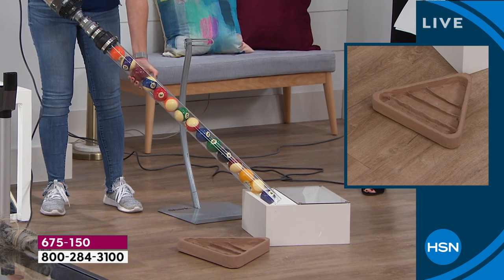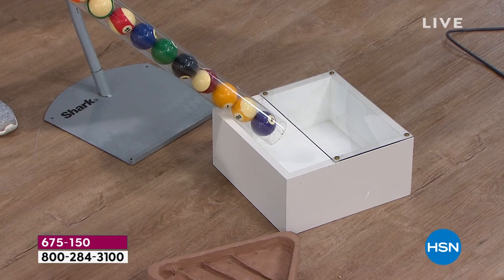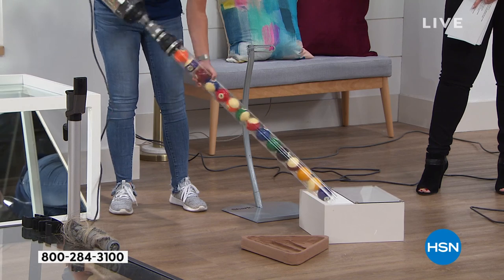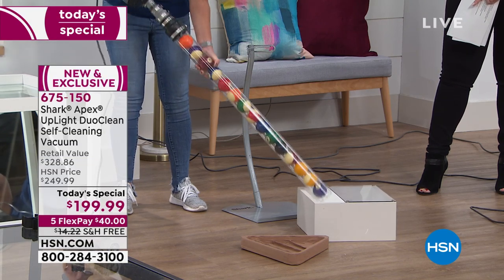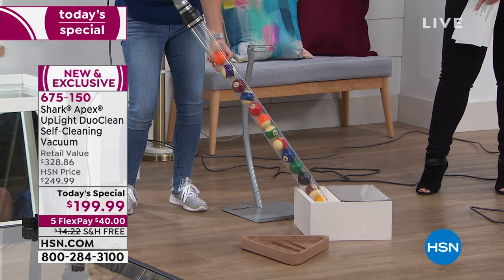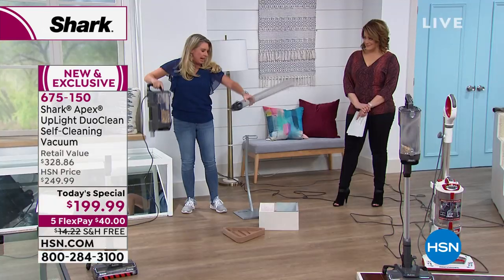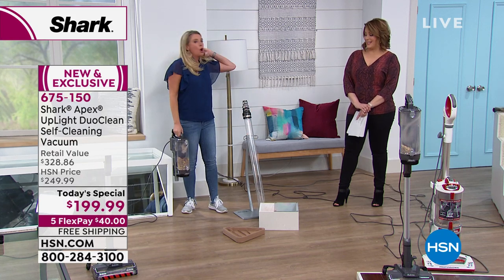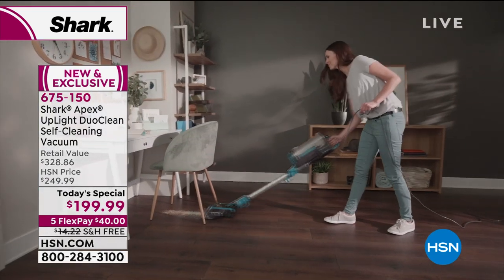Look at the balls shaking inside of this canister right here. It hasn't lost power. Look at that. They are spinning, they are going. That is in a 10 pound vacuum. And this is the lift-away part. Wow. I need you to understand that we are not skimping on anything. It's actually better. We are throwing everything and the kitchen sink into this one model.